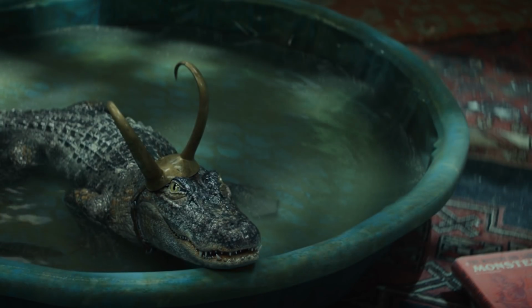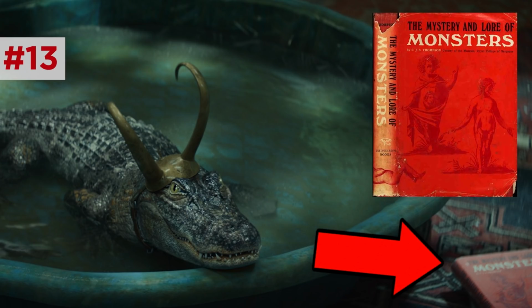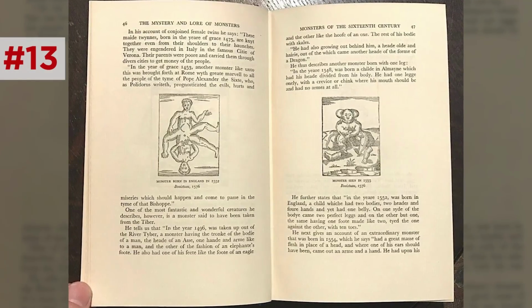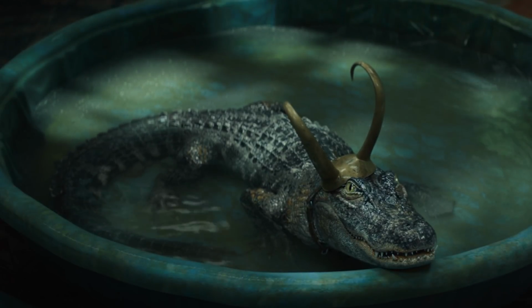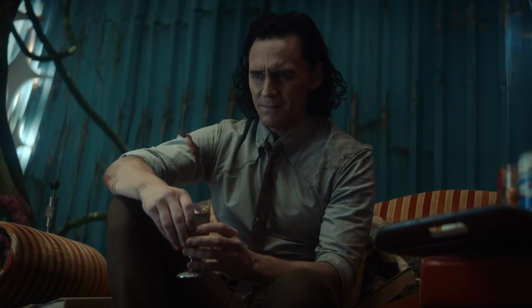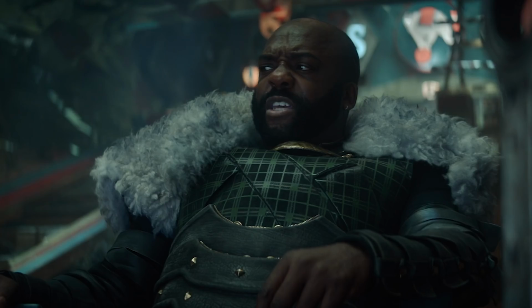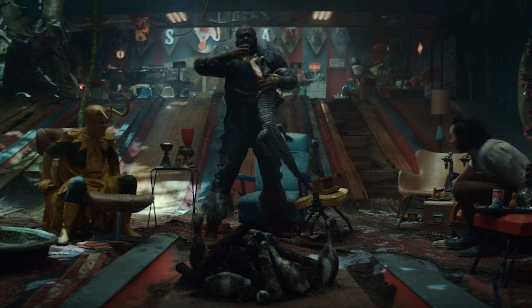And beside Alligator Loki is a book, The Mystery and Lore of Monsters by C.J.S. Thompson, a rare 1930 survey of human deformities and monster lore. Alligator Loki calls bullshit on Boastful Loki's tale of defeating Cap and Iron Man getting all the Infinity Stones. "Well, at least my Nexus event wasn't eating the wrong neighbor's cat." Alligator Loki goes right for his hand, just like how he later Captain Hooks President Loki.